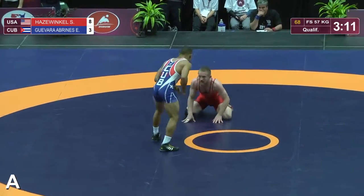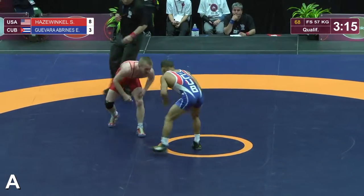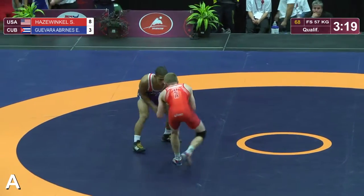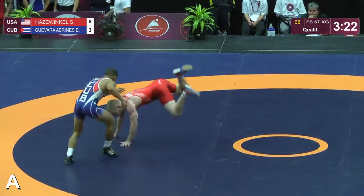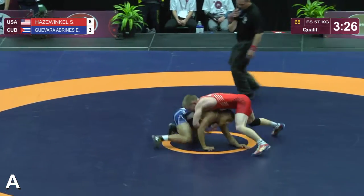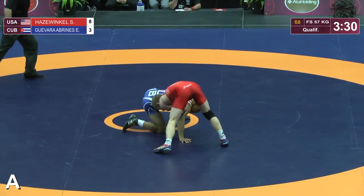There's a high crotch attempt by Abrines. Good defense there by Hayeswinkle. They're making light contact from the outside with their fingers. And again, more level change from Abrines. And heavy hands this time by Abrines. Hayes looks like he's defending a little bit. There's that front headlock on the same side, I believe. He's got head in the hole.